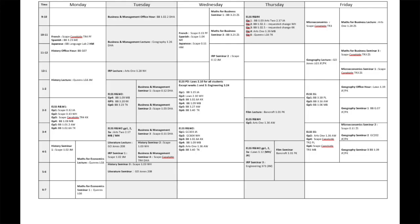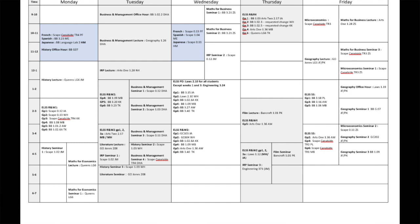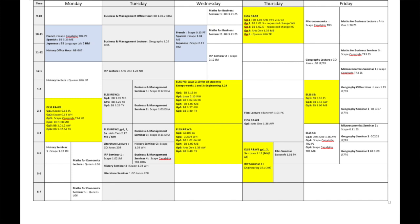So for example, if you take a language module, you'll see that you have a class every Monday and every Wednesday from 10 until 2. You add your English language and study skills classes to this, as well as personal development. And let's say you find out you're in group 1. So this will tell you that on Mondays at 2 o'clock, you're going to go to Scape 012 with JA, that's John Andrew, and you'll follow the instructions for group 1 for the rest of the week. So now your timetable is taking shape. You've got one of your language modules and your English language and study skills module.